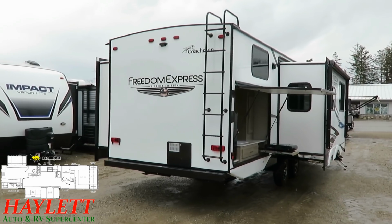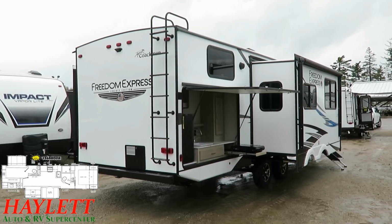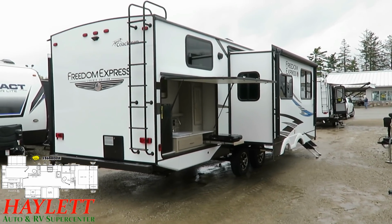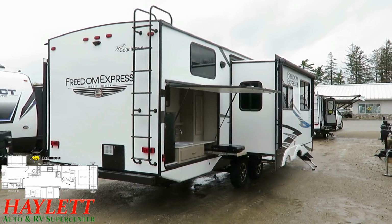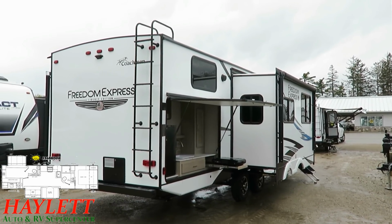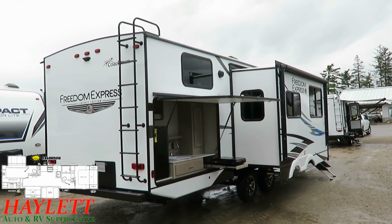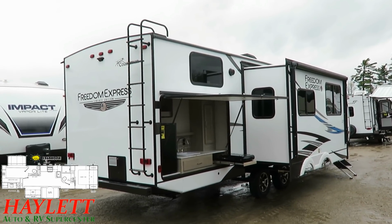I don't know if they just don't think about it or what, but one of the differences I've noted on Freedom Expresses over the years, and one of the reasons I'm such a big fan of them personally, to the point that some of the other manufacturers that we carry here, their representatives have criticized me for being too complimentary of Freedom Express, is that I personally see the value in them. I get what they're doing. It makes sense. This is made by people who go camping, and that's the difference. They're not just designed, they're made by people that go camping, and it shows. Things like that second black tank flush are big indicators of that.